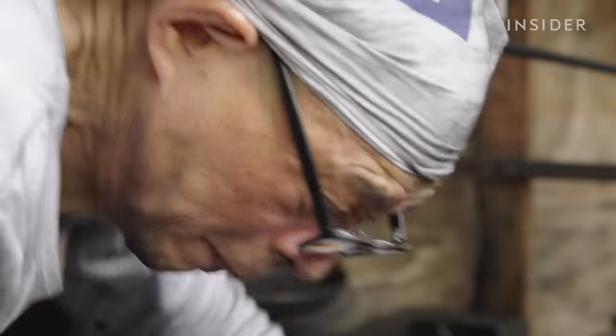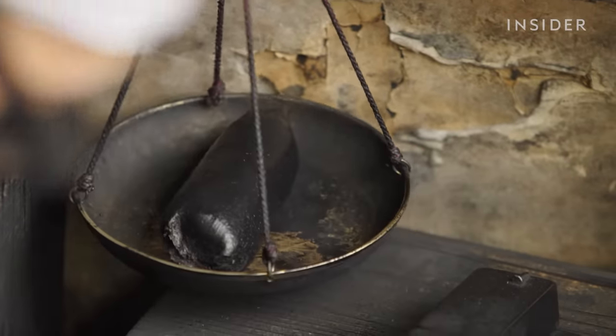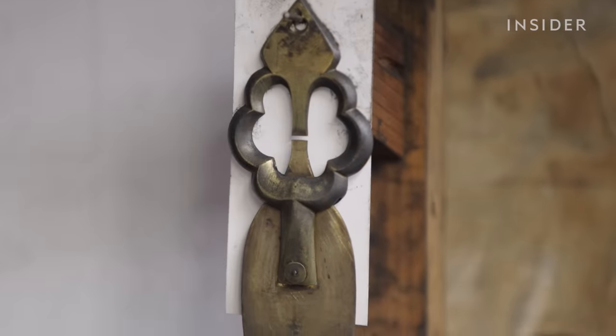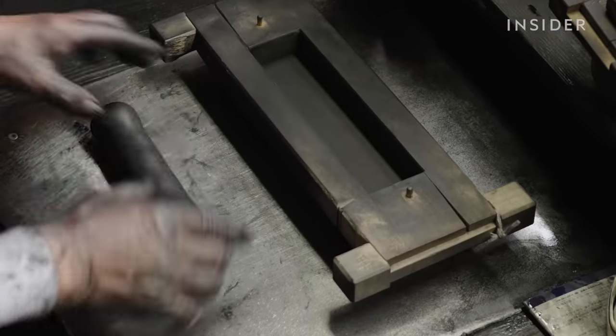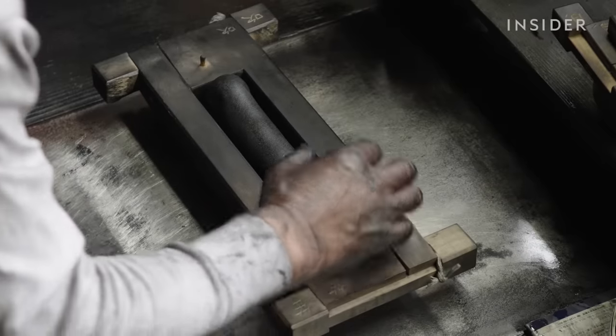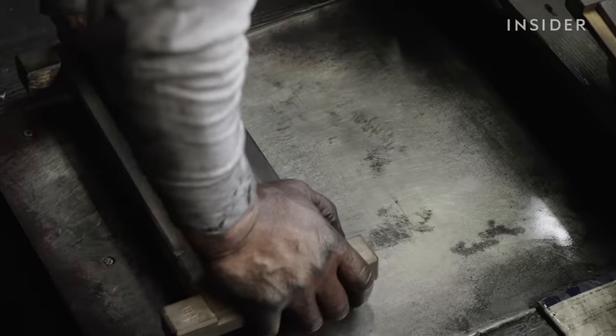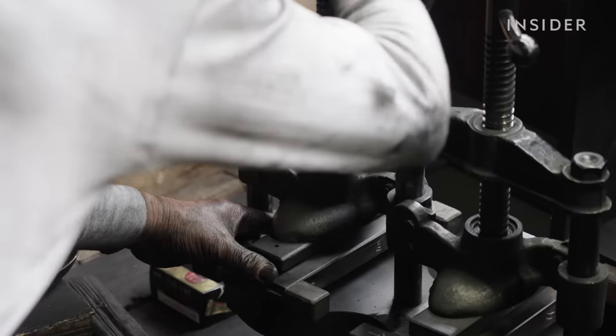Once he's properly kneaded the dough, Toshitsugu cuts it into balls and weighs them for consistency. Then he places the balls into molds and uses a machine to press them into shape. Improperly kneaded dough results in ink sticks that don't produce a rich colour.